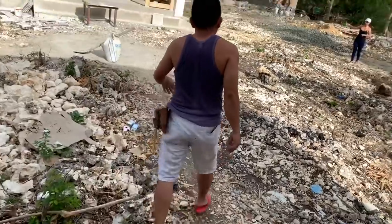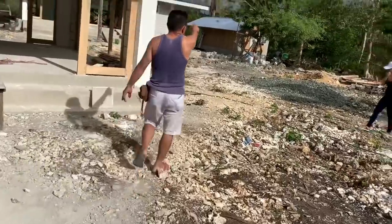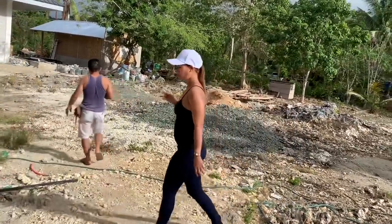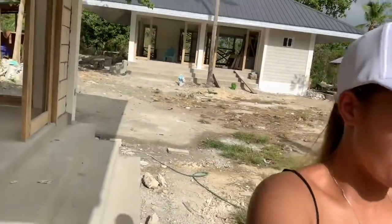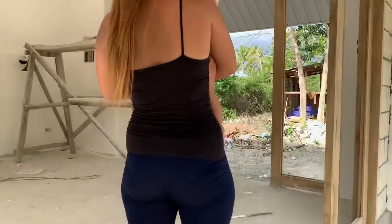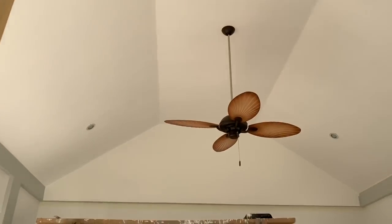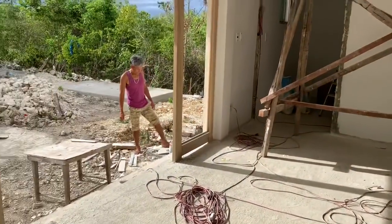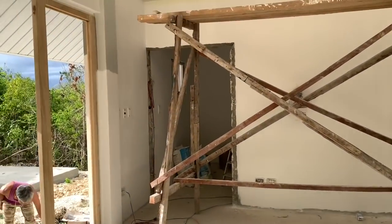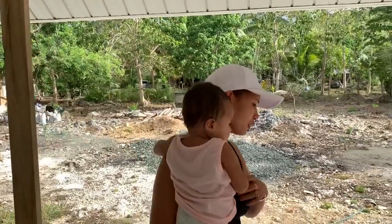We have the orange pipes over there by the house. Here, come get your kid. I am so tired. It's so heavy. Said you're so heavy. Yeah, you are. This is the master villa. This will be our bedroom. What's going on? Heavy.